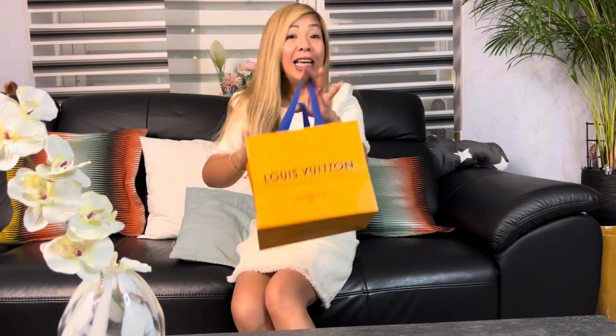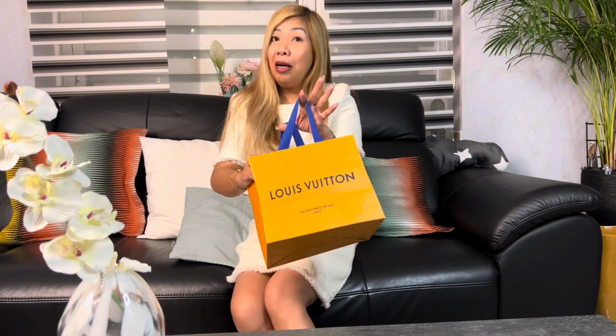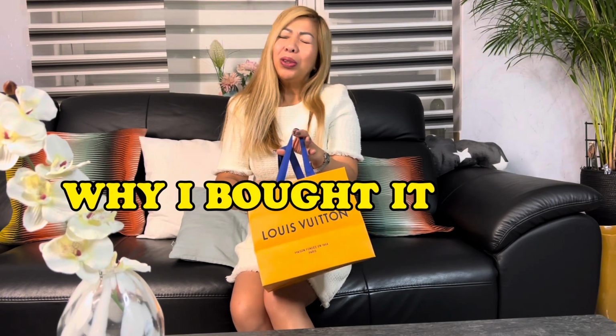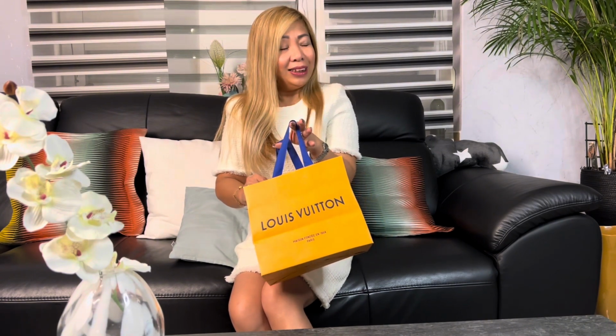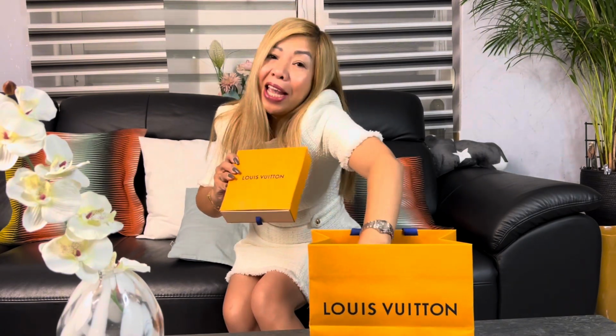And yeah, that's why I got this one, because I have been eyeing this piece since I don't know when, but I was always thinking, do I really need that? Is there another alternative? And yeah, I decided now to get it without doubt. And yeah, this is it. I already took the ribbon off for sure.